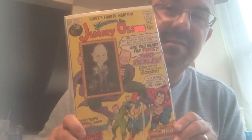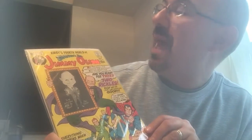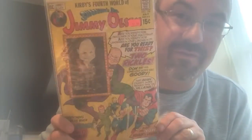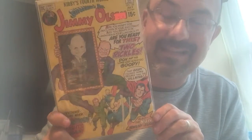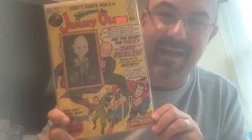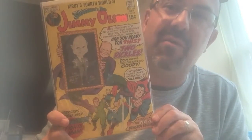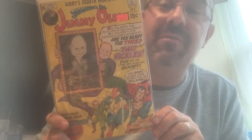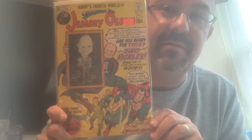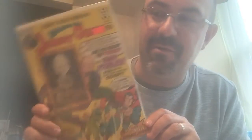And last but not least, the most I spent on any book, it was $10. Probably overspent. I wanted it, though. I'm a big fan of comedy, comedians, and comics. And Superman's pal Jimmy Olsen, featuring Don Rickles. If you've never seen Don Rickles stand up, I suggest you do it before he dies. The guy's in his 90s. He still does stand up. He's funny as hell. Go on YouTube and look at some of the old Carson shows when he was on Johnny Carson. Hysterical stuff, but this caps off my purchase this week.